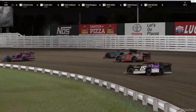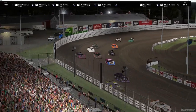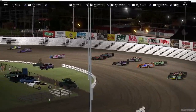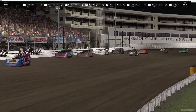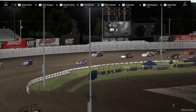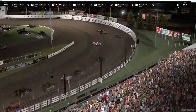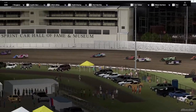Yetter continues to lead this. Daniel Collins, Harrison battling for that 2nd position. Ruggie up into the 4th position. And right now Stiles very sideways as he gets to the inside there. He did save it. Nick Anderson now applying pressure on the 27 car of Michael Lake. Still early in the race, Ruggie here, but right behind the 54 car.